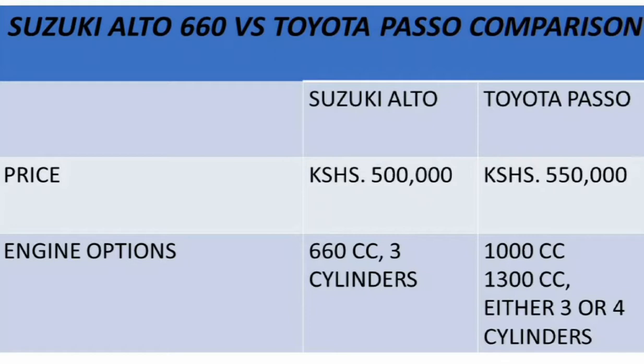Moving on to the engine options, the Suzuki Alto comes with a 660cc 3-cylinder engine, while the Toyota Passo comes with two options. The first one is a 1-liter engine, the other one is a 1.3-liter engine. You can get either of these engines with 3 cylinders or 4 cylinders. So we can see here that the Passo has bigger engine options compared to the Suzuki Alto.